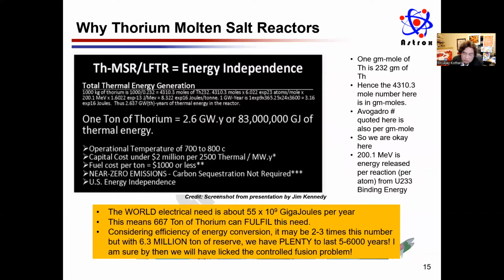Now, I wanted to also do some actual calculations here as to how much thorium would be required to run a reasonable sized nuclear plant or any size nuclear plant.